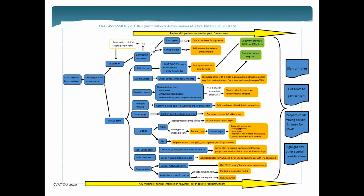Okay, so we'll look at their clotting status, because obviously bleeding is a concern, and we look at their infectious status, so we don't add on any infection to the next child on the list. And consent is quite a common feature that we need teams to help us with. So that just gives you an overview of why we are quite specific and quite demanding.